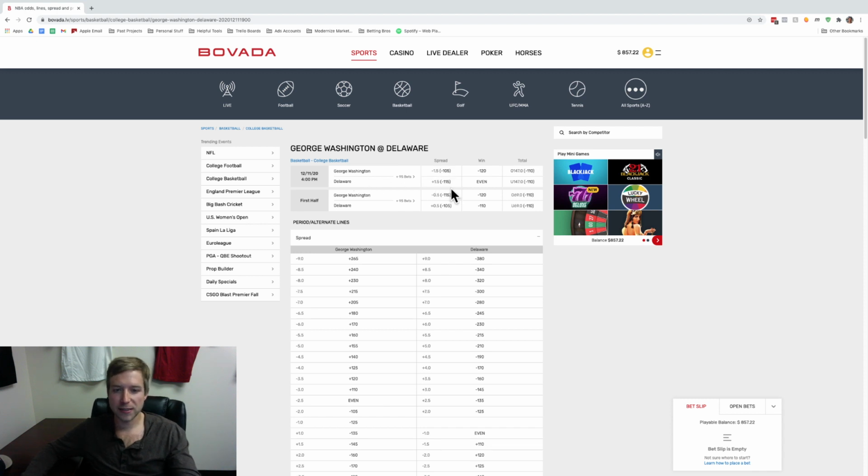On the flip side, if you want to bet Delaware, they could lose by 1 point here, as you can see the plus 1.5, and you're still going to get paid. That's still a winning bet.